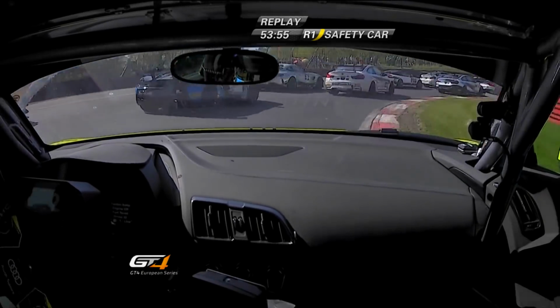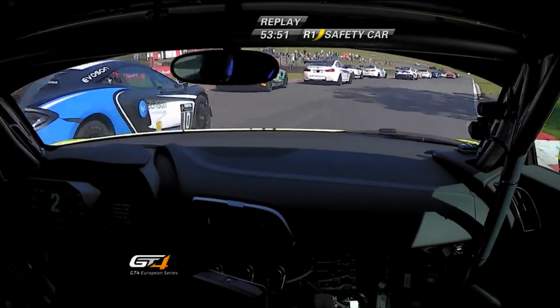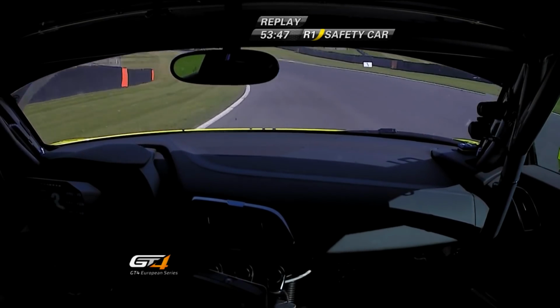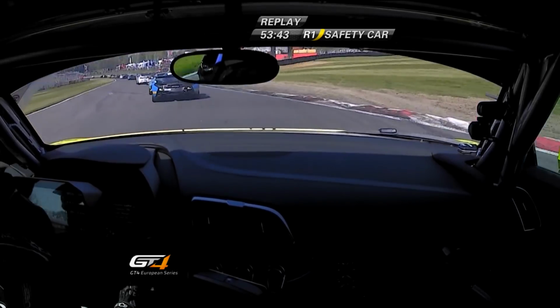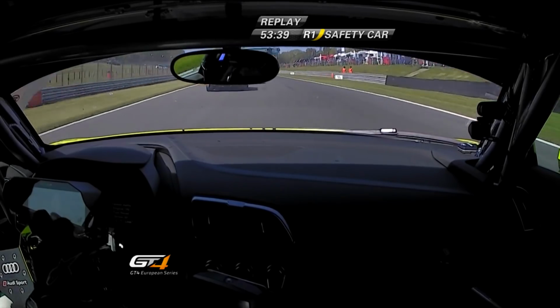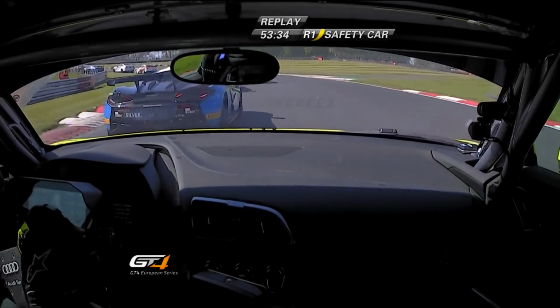then a really brave move by Wiebahn up the inside gets past the Porsche and almost up alongside number 10 McLaren there, being started by Finlay Hutchison, through Druids. Wiebahn goes down to Graham Hill Bend. Uses the curb on the outside, but that's all good. Only 2 wheels up the curb and then blasts along Cooper Straight in towards Surtees.